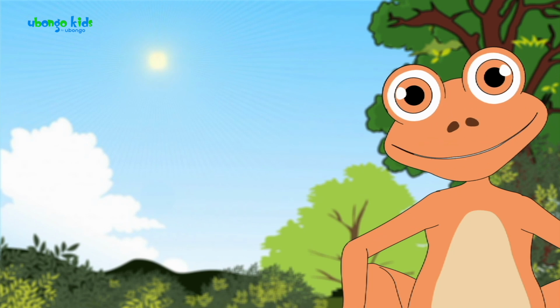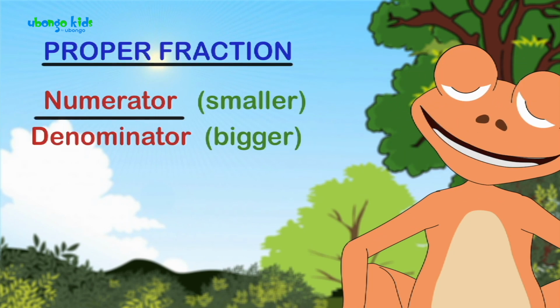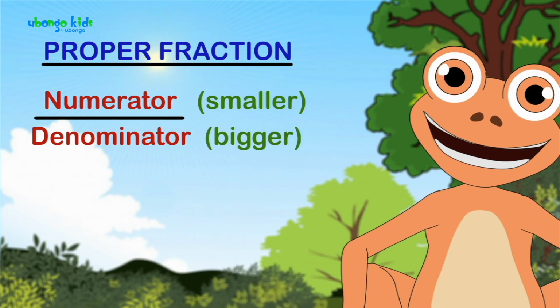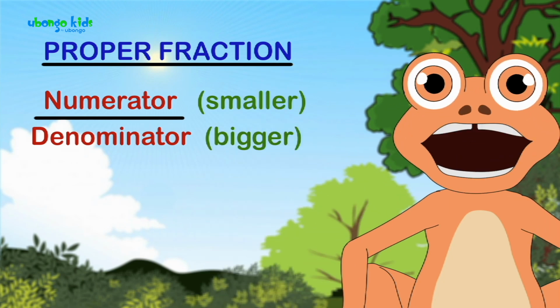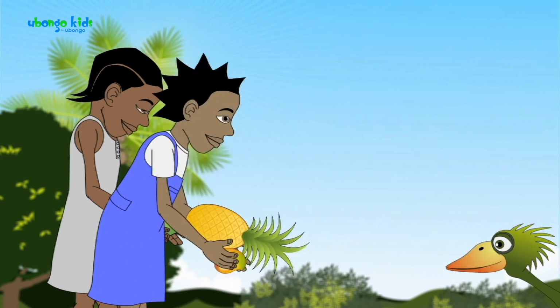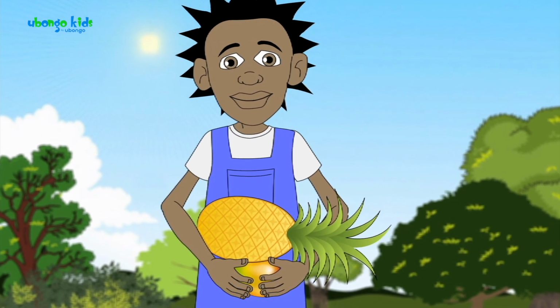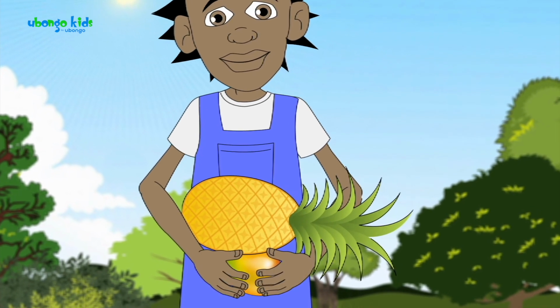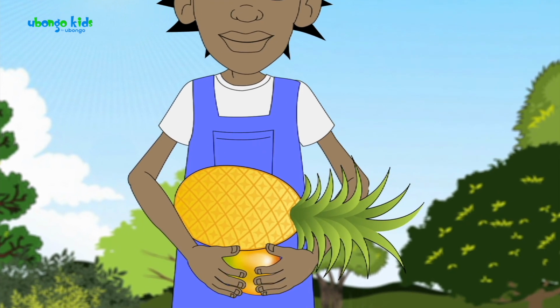That's right. It's a fraction where the numerator is less than the denominator. It's only proper to have the bigger piece on the bottom. Now, Kiduchu, show us how you were carrying your fruits before. No wonder the pineapple fell. It's because you tried to balance something big on top of something little.